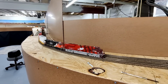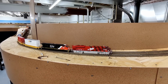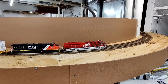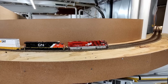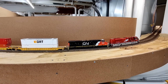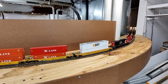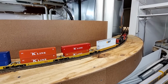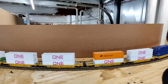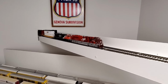This is going about 18 scale miles per hour at this point. Maybe a little bit less than that, maybe 15. I think the general speed on the layout is going to be about 20 scale miles per hour. I think I'm going to have a limit on the speed of 25 miles per hour, and then 20 or less for the Wasatch Grade area, which is the major incline from Echo Canyon up to Wasatch.